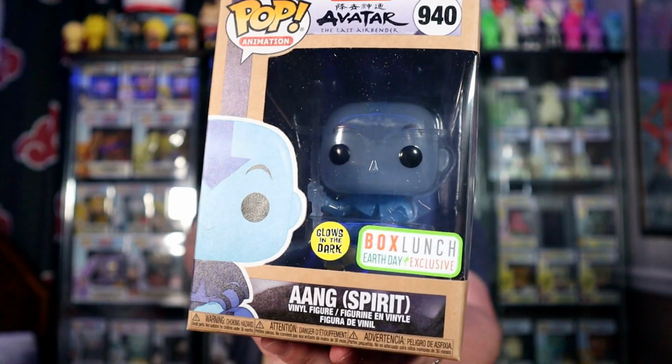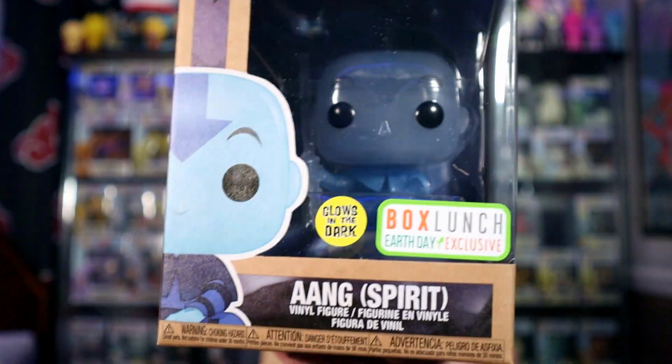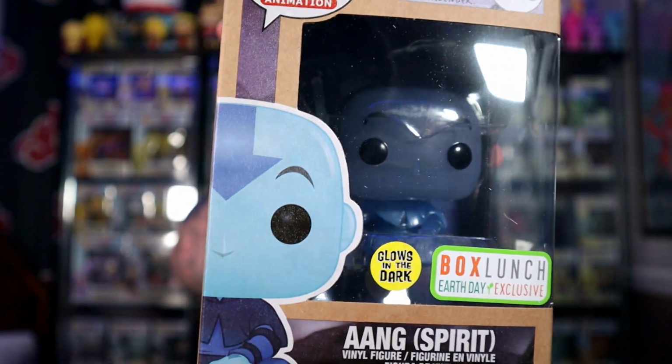So, yep, it is only in a sorter of, I mean, come on. All right, that's out of the way. Now let's see what we got inside. I hate cardboard. Ugh, makes me so irritated. All right, ooh, this is actually pretty clean. All right, we have the Spirit Aang Avatar: The Last Airbender Earth Day exclusive. The glow-in-the-dark variant. Such a cool looking Funko Pop in person.